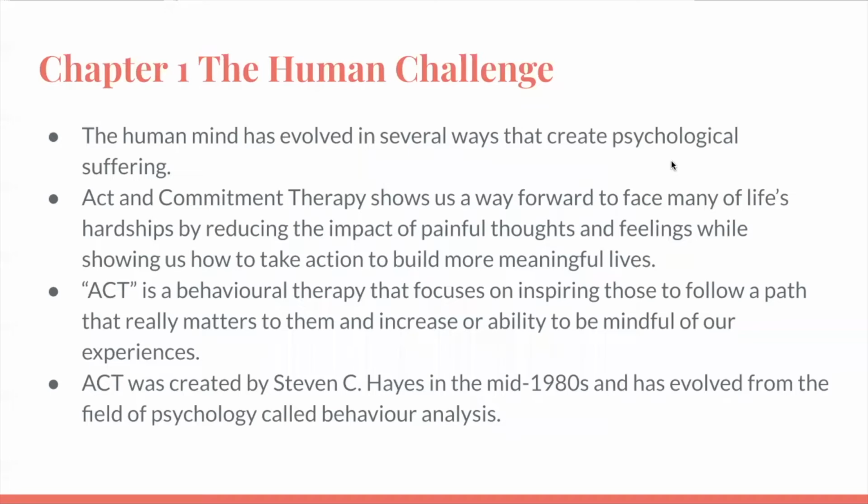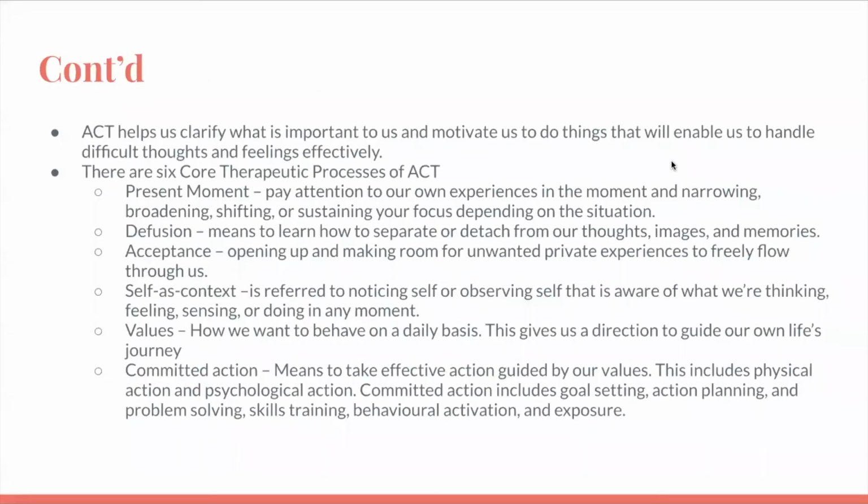ACT was created by Steven C. Hayes in the mid-1980s and has evolved from the field of psychology called behavior analysis. ACT helps us clarify what is important to us and motivate us to do things that will enable us to handle difficult thoughts and feelings effectively.